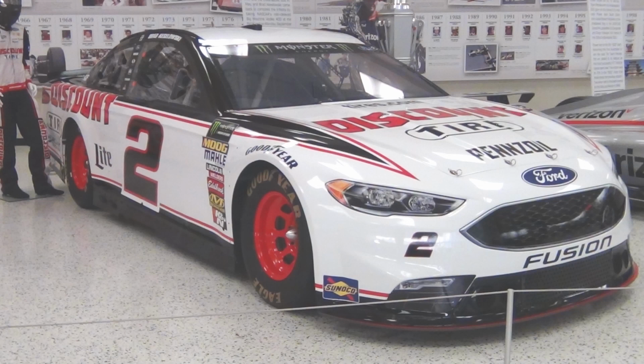In 1994, NASCAR came to the Indianapolis Motor Speedway. Second-year driver Jeff Gordon won the first NASCAR race in Indianapolis. The tradition of kissing the bricks was started by NASCAR champion Dale Jarrett.